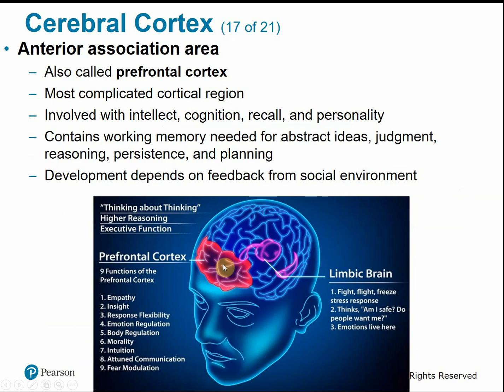Your anterior association area, sometimes called the prefrontal cortex, is probably the most complicated region of the brain. It's involved with intellect, cognition, recall, personality. It's pretty much who you are, your whole personality, you as a person, is stored in the prefrontal cortex of the brain. It also contains your working memory. So for abstract ideas, judgment, reasoning, planning, you can tap into your memory stores.